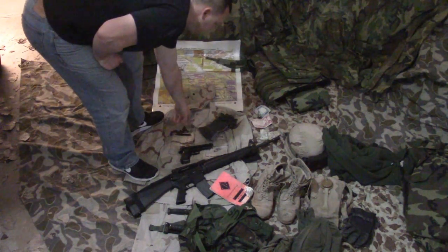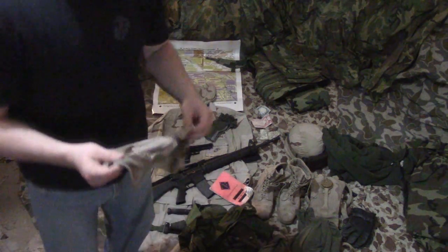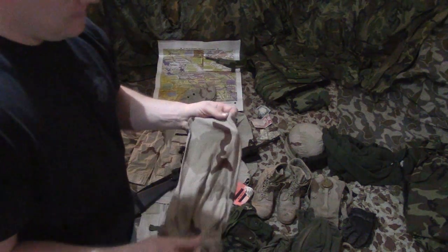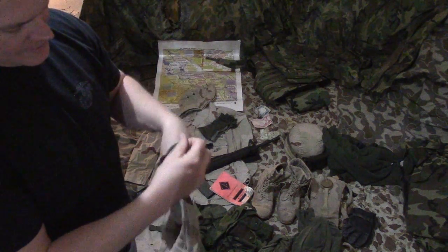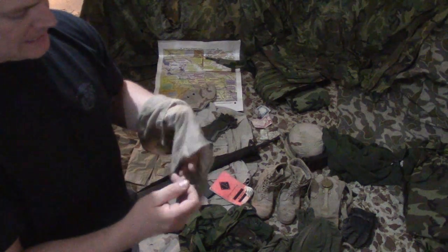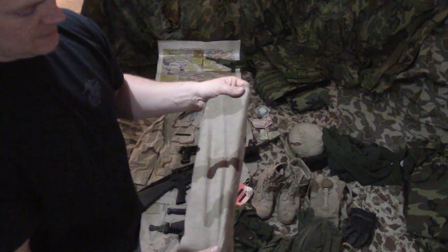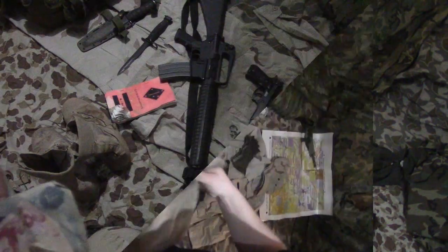There's a little piece of gear. I remember buying this in Kuwait, but this is a recon wrap. These things have been around for a long time, and I bought this at a Kuwaiti PX, and I wore this for both deployments, and it's still going strong. I still wear it today. I've had this thing forever. This is a great piece of little gear.